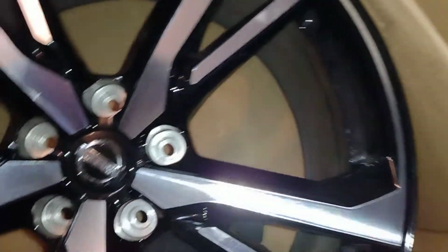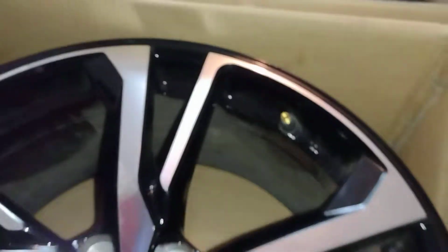No repairs, no refurbishment. They're all good. Nice and true, no bends, nothing. They will come with the wheel caps, but they do not have any TPMS sensors. This is just a bong over here.